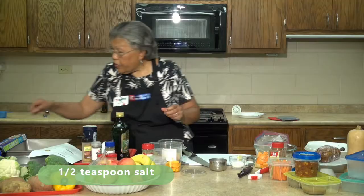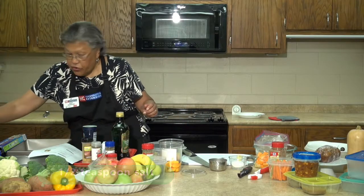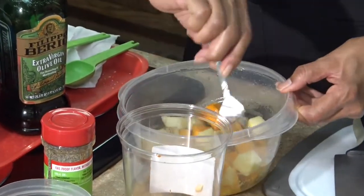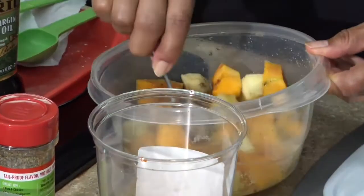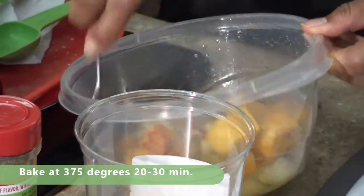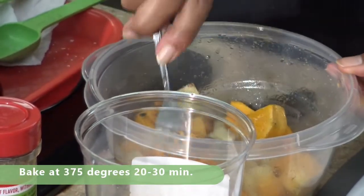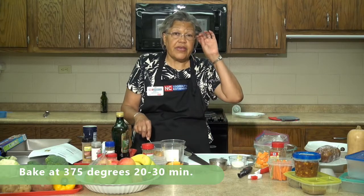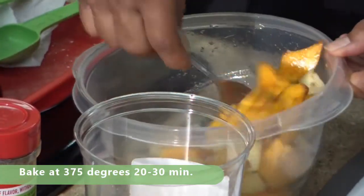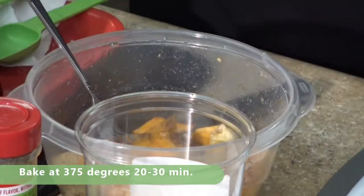Okay, now we're ready to just stir, and again I'll add 1 more apple to that, and we're going to bake this at 375 for about 20 to 30 minutes. So it'll just depend on how large our cubes are and so forth. But we'll give that a good stir.